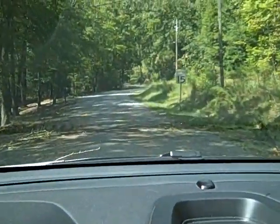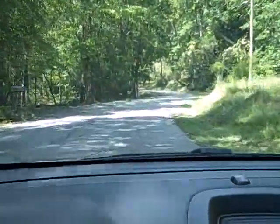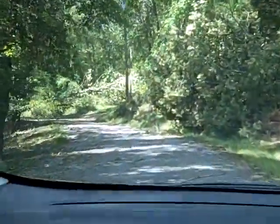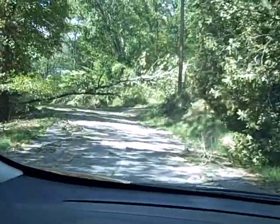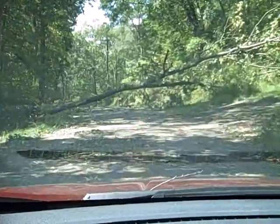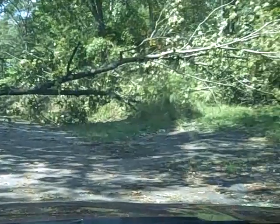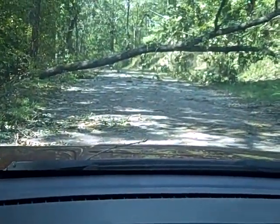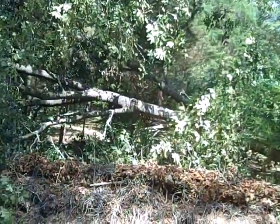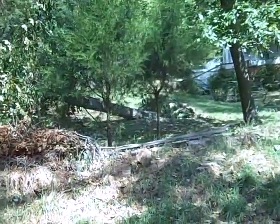I'm pretty sure there's two down on this road, I think. Let's see if they done got them cut up. Nope. Look at that in the middle of the road. Now, boy, if that landed on your car, if it didn't kill you, it'd hurt you real bad. That's one in the guitar player's home. Look at that. Rooted up. Look here, see?